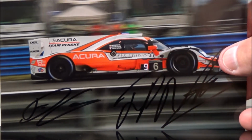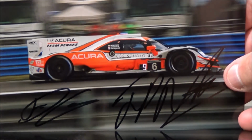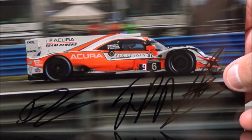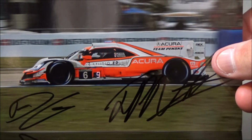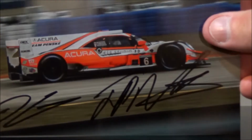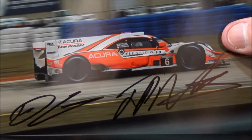Yeah. Let's see. Dane Cameron and Juan Montoya signed this card. I mean, not card, the photo. There we go. Dane Cameron Montoya again. This was taken over in turn 5. And this was turn 10. The famous turn 10 at Sebring, when I'm telling you what, turn 10 at Sebring is a trip in itself.